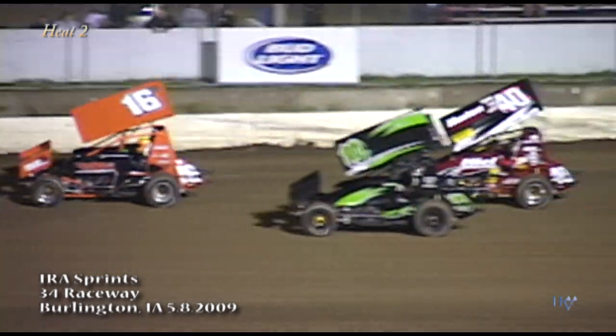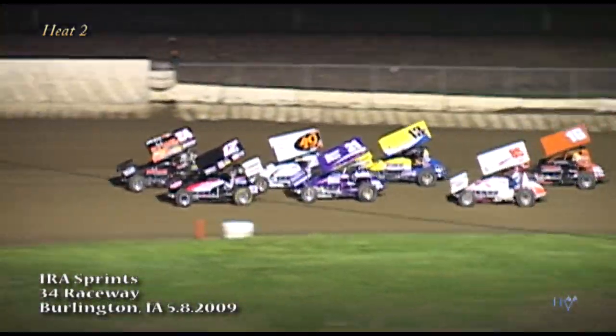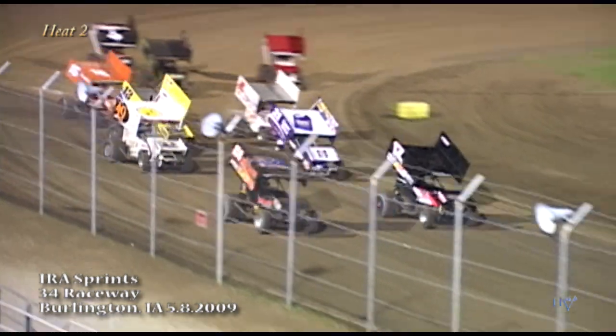But here tonight, Austin McCarl is on the pole. Fast cars behind him. Brian Brown inside row 2. Jesse Hockett outside row number 3. Steve Meyer right there in the mix as well. All right, we get set to go. 10 laps. Heat race number 2.